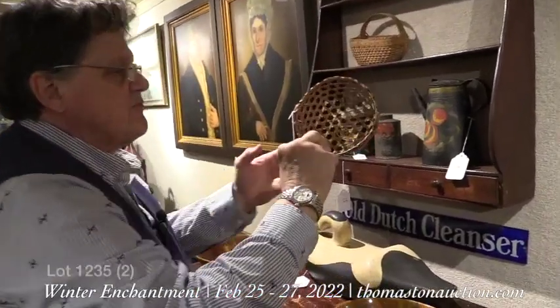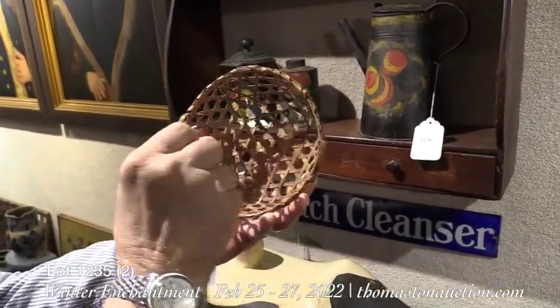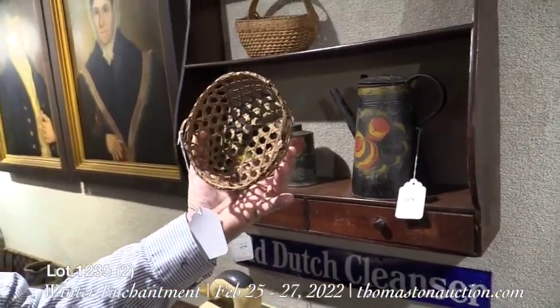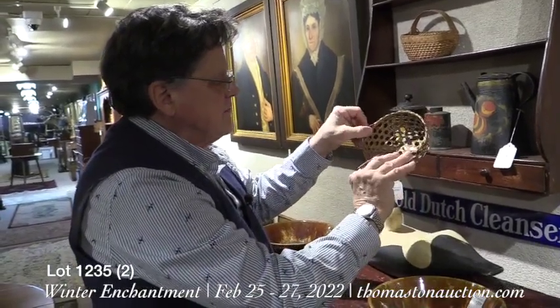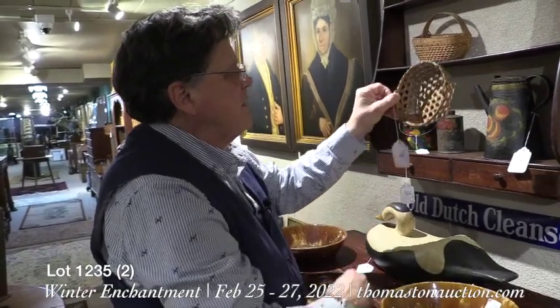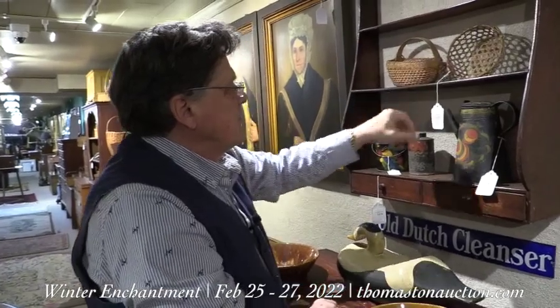We have an extensive collection of miniature baskets from the house in Southport Island. This is a particularly rare one. This is a miniature shaker cheese drying basket, in the form of a cheese drying basket. We do have a bigger one, and this is all woven in splint in perfect condition, and from the house in Southport Island. She's got some really great miniature baskets. This is lot 1235. Should bring $200 or $300 all day long.